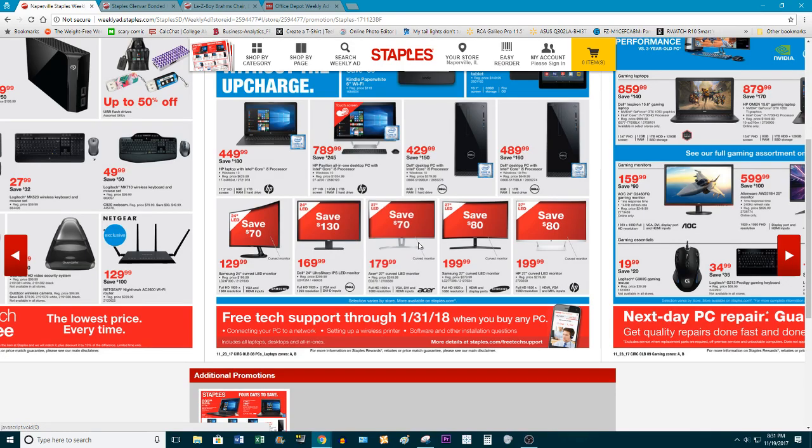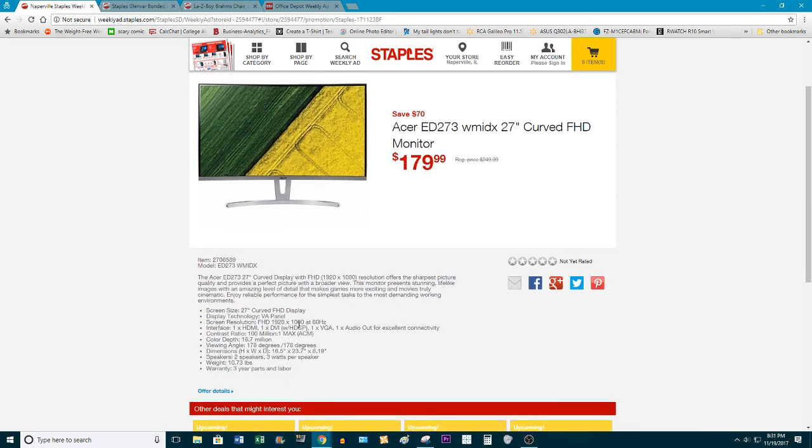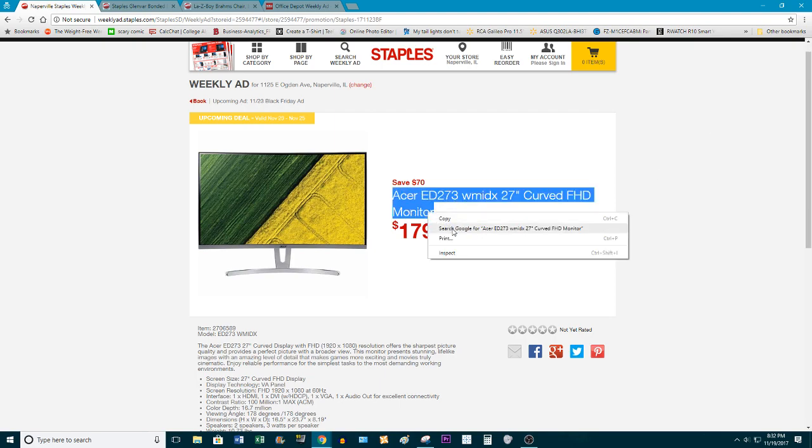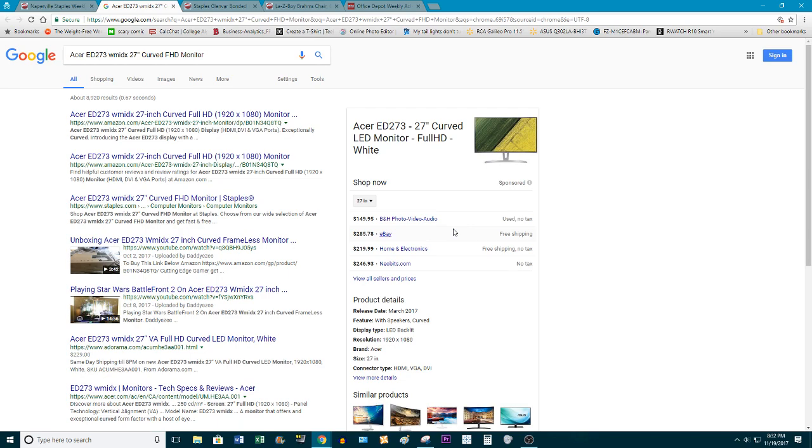Now, this one's decent. Acer 27-inch curved LED monitor. 1920 by 1080 at 60 hertz. Oh, it's a VA panel, though. It's full HD. It looks like your standard. I just want to know the millisecond response time. Let's see. Nope, doesn't show it. Okay, so we're going to have to look this one up. Oh, it's going for 100. Oh, it's used, though. Okay. Makes sense.